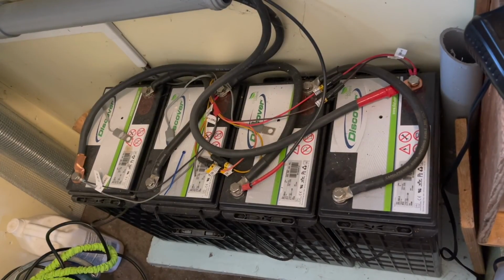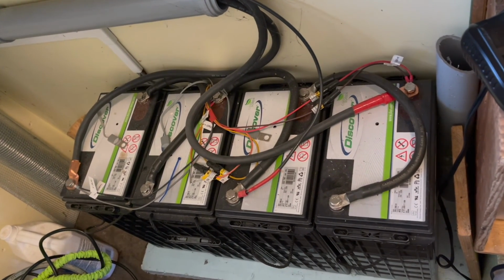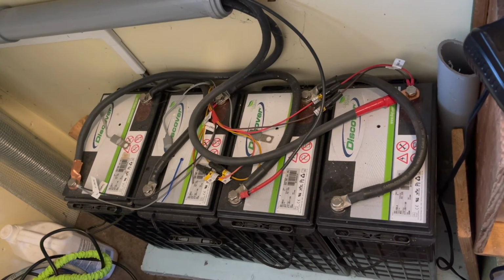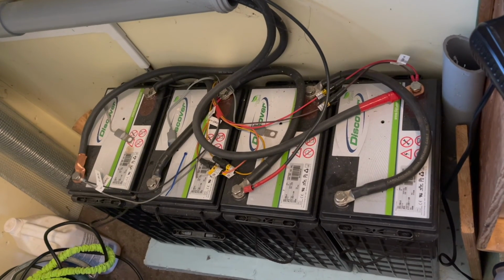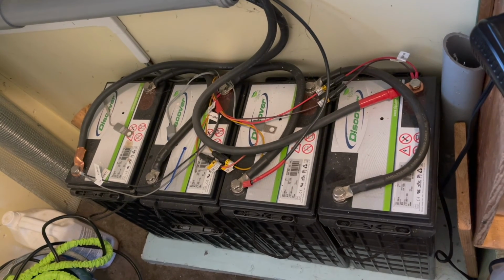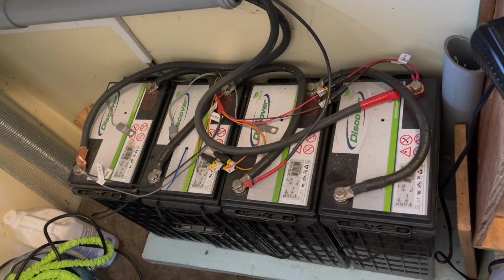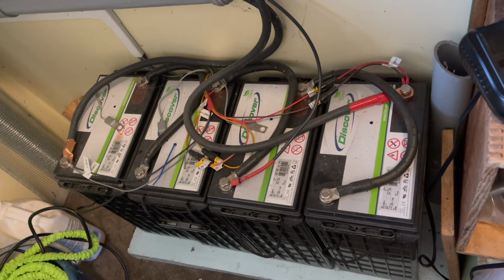And you can see these four large batteries are what store our electricity when we have surplus during the day from the solar, or in fact, if we need to power up the generator. There are four 6-volt deep cycle batteries, and together they nominally produce about 24 volts. And again, that's enough to have a reasonably comfortable, civilized life here.